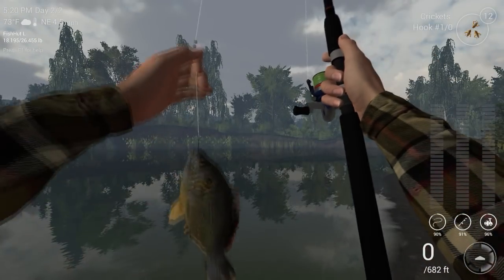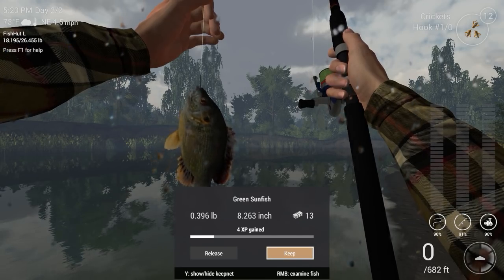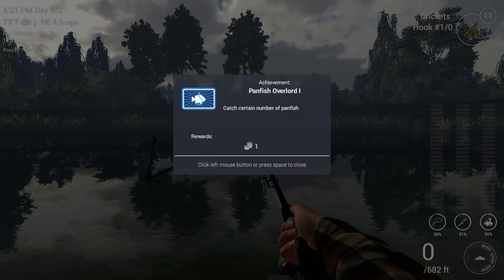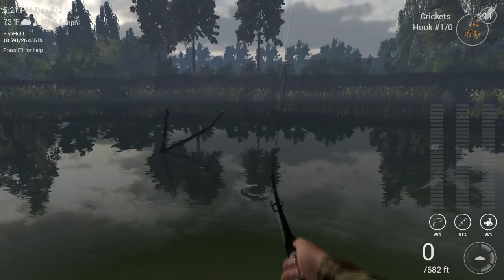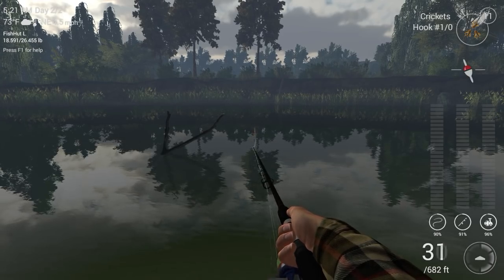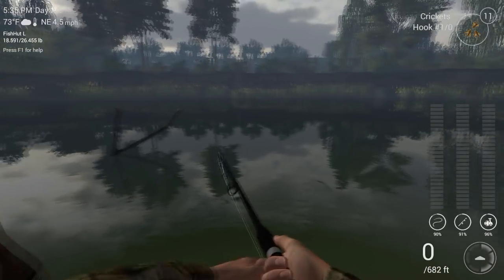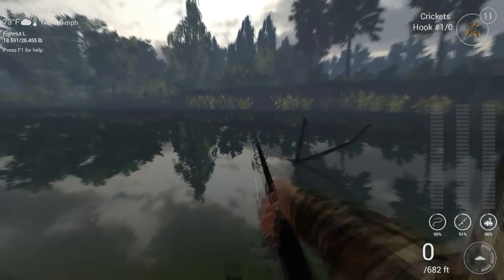Now, hopefully this won't count as a snag, because that could be a real problem. There we go. Well, young largemouth bass. Yeah, guys, I have a good feeling that catching these guys on a cloudy day is just not going to happen. And since the peak is starting to wind down, I think maybe this is a good time to close this.